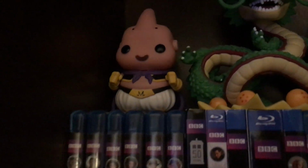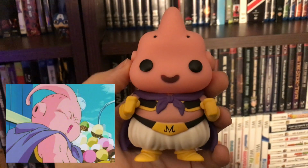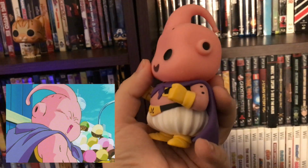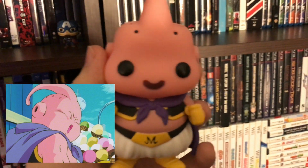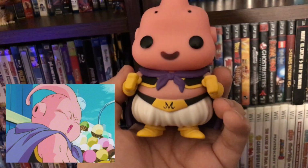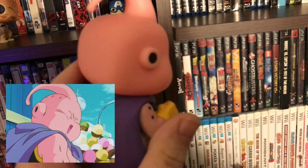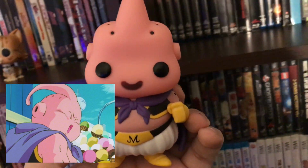Over on the next shelf, we got some Dragon Ball. Let's start with Majin Buu. Majin Buu is kind of my favorite character in Dragon Ball for multiple reasons. When I was younger, I had the Dragon Ball Z Buu Saga VHS set, and I would watch that over and over and over again.